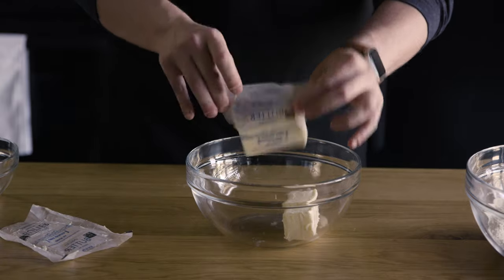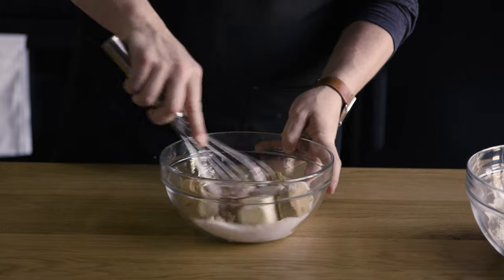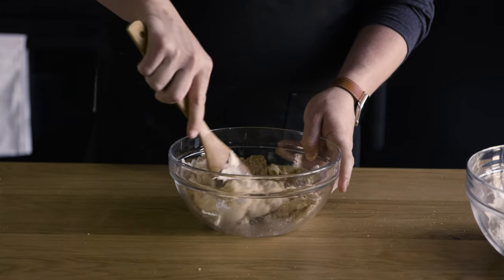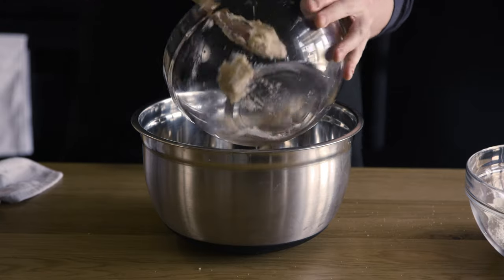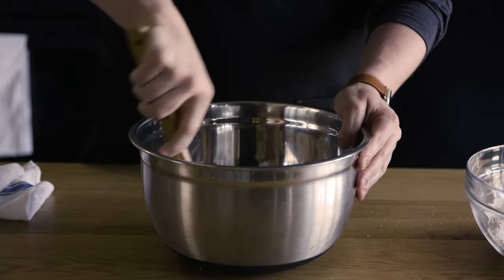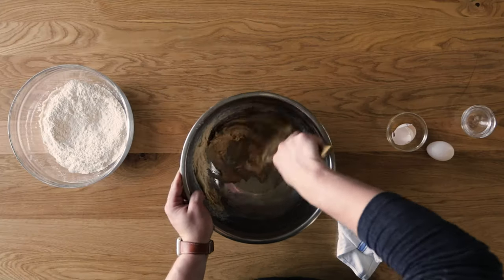We'll add our room temperature butter to a bowl and our sugars, both of them, and we'll try to whisk those together. And then we'll use a wooden spoon. And finally, we'll give up and realize that I just used the wrong size bowl, so definitely get a bigger bowl than I did. You'll want to mix those together for a couple of minutes until it's very smooth before adding one egg at a time until fully incorporated.